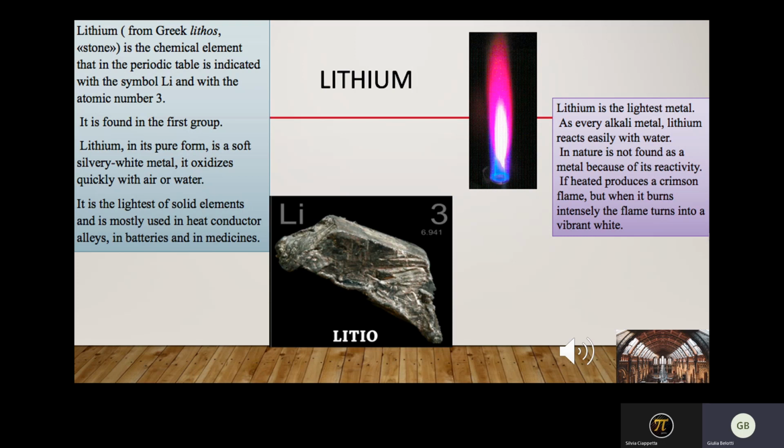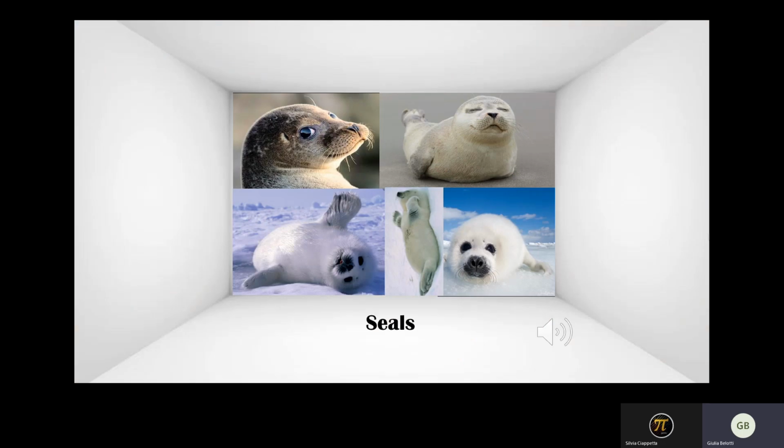Lithium is the lightest metal. As every alkali metal, lithium reacts easily with water. In nature, it is not found as a metal because of its reactivity. If heated, it produces a crimson flame, but when it burns intensely, the flame turns into a vibrant white.